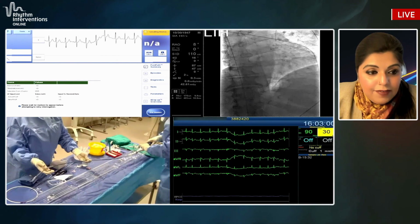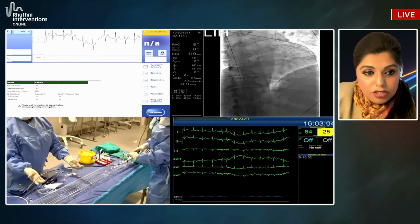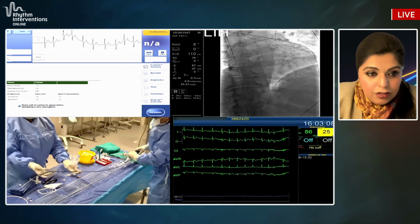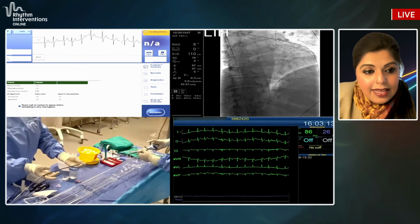And so the advantage of this, I think, is that you can see me, I just docked the device in. There's a blue docking handle that you pull back and you dock using that control knob. You pull it back and dock the device in place.